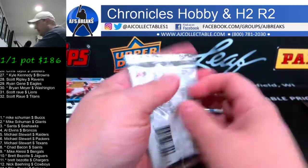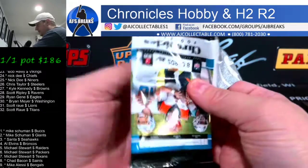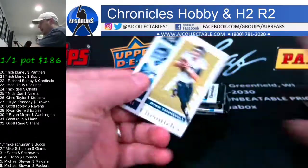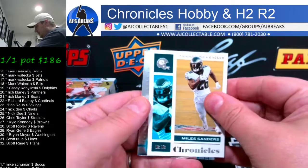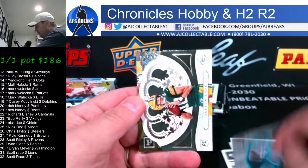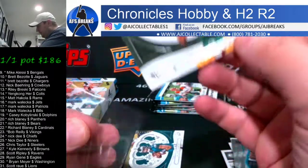Six box half case of hobby was insane. Good luck. Big vet coming? Maybe. Not a ton of vets in here, but maybe. We haven't had a big one yet. Well, we did, Amon Green, but I don't know how big that is. Tannehill, Jacobs, Sanders. We got a Chenault Daigon. And our exclusives are both quarterbacks. Nice. J Love.